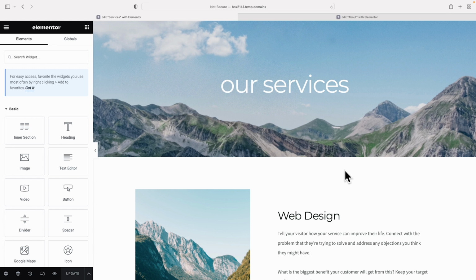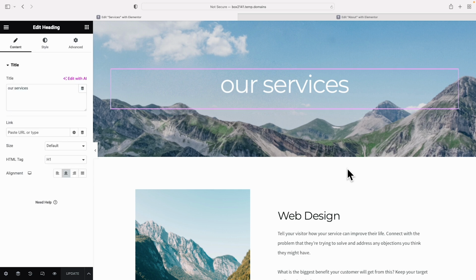But what if you have no need for a services page or any of the pages that it comes with out of the box? You don't really need that page. You need something different. Well, it's really easy to just change the name of a page and change the content on it. And I'll show you exactly how to do it. So the first thing is obviously just to change the title of the page. So click on it, and maybe we'll call this Testimonials.